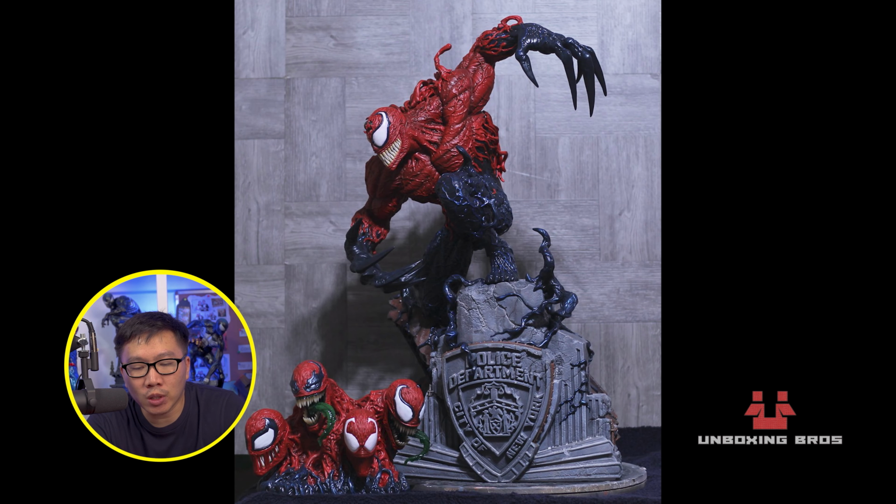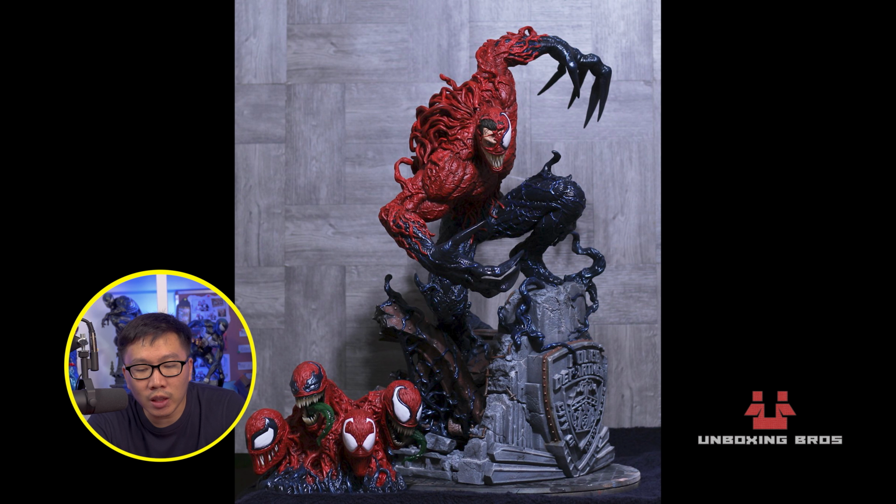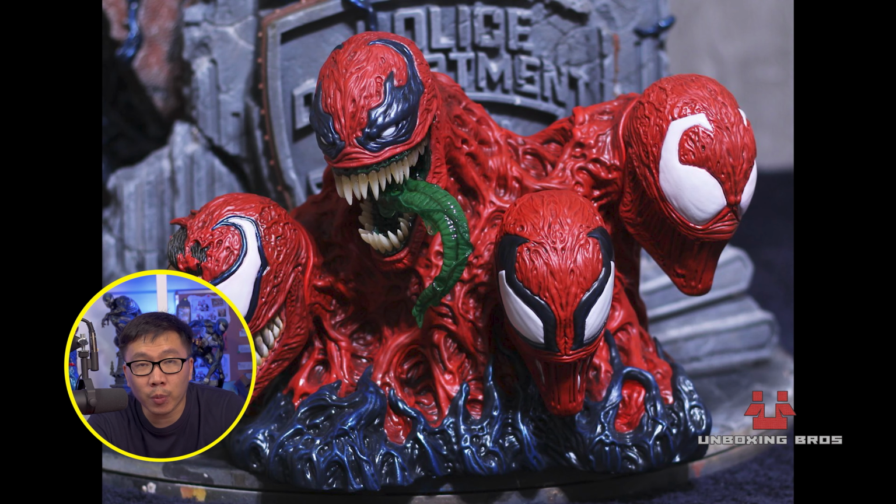Next is we have this prototype of Toxin, one of many symbiotes around. You can definitely see a lot of similarities with Venom. Also comes with a lot of portrait switchouts, even has a portrait stand for all those portraits.